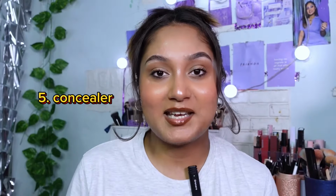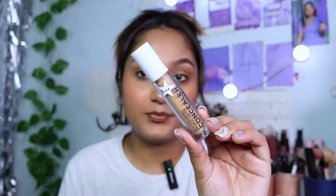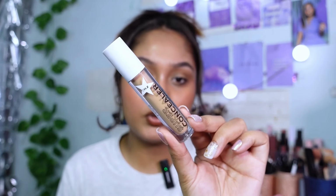Now coming to the next step, that is concealer. First of all, I'm going to recommend you guys concealer from Revolution. This is their super concealer. This is the hydrating concealer. So if you have dry under eyes, then you can definitely go for this concealer. The coverage is decent. I would say it is going to give you sheer to medium coverage. At least for me, I believe that it gives me medium coverage. So for an everyday use wala concealer, I would prefer this one. And also it is really inexpensive.